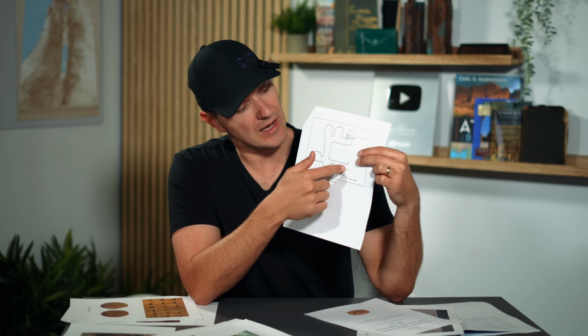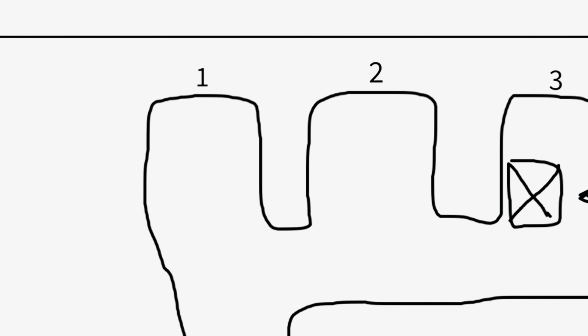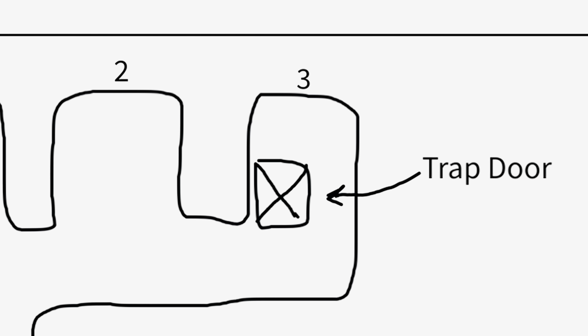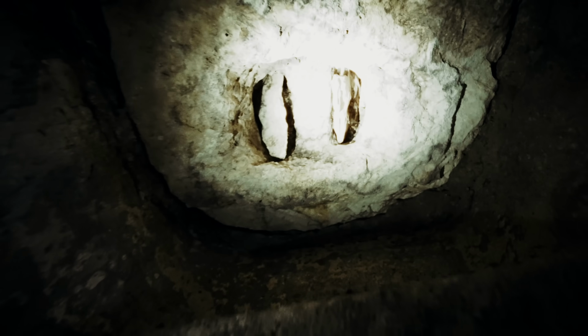And once they opened it and went all the way inside, they found 3 chambers. The first and the second one seemingly empty and lead to a dead end. But in the third one, in the ceiling of it, they found a trapdoor. A trapdoor with what seems to be an ancient handle or a locking mechanism, and this door, they're yet to open.